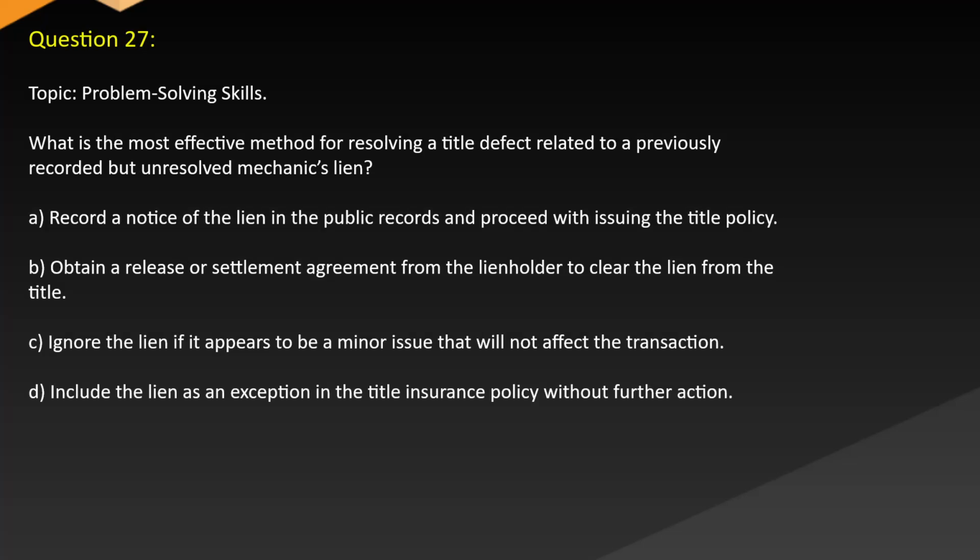Question 27. Topic: Problem-solving skills. What is the most effective method for resolving a title defect related to a previously recorded but unresolved mechanics lien? A. Record a notice of the lien in the public records and proceed with issuing the title policy. B. Obtain a release or settlement agreement from the lien holder to clear the lien from the title. C. Ignore the lien if it appears to be a minor issue that will not affect the transaction. D. Include the lien as an exception in the title insurance policy without further action.